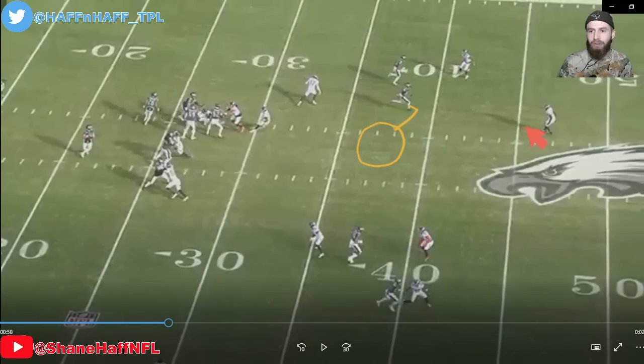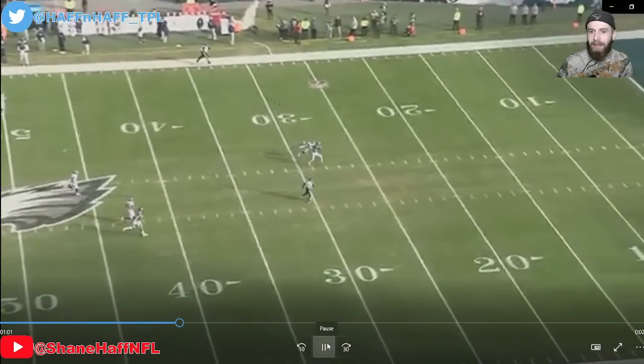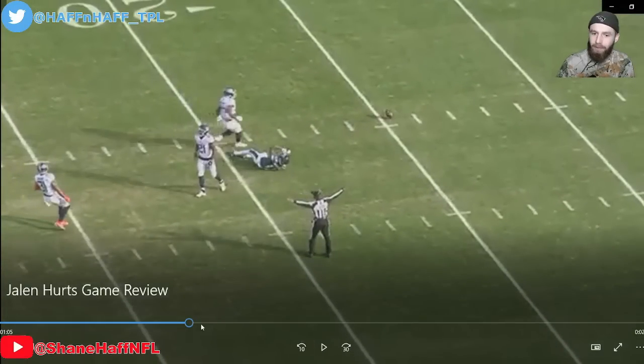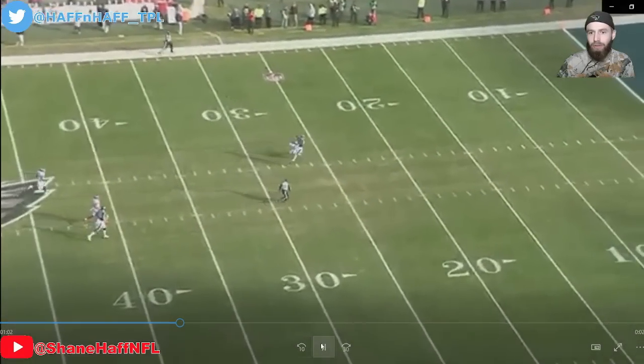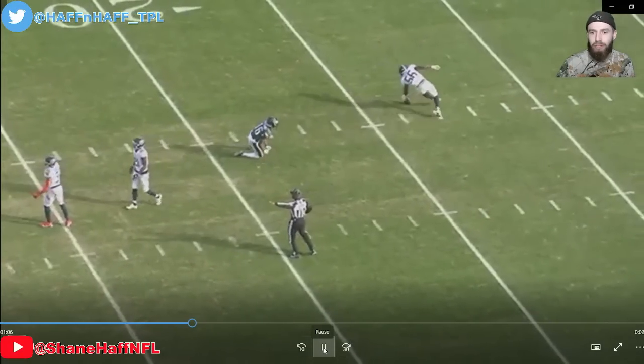And yet he knows as this hitches up, this safety is going to have to dive down, and it leaves this post route, which is a cover 4. It's a quarters beater because we've got outside leverage here. He thinks this post is going to be open, and he's going to just take his shot at it. And so we see there he hitches up, boom, ball is out, and man, Quez has got to come down with that one. Is there room to put it a little further upfield? Maybe so. You need a deep ball receiver to be able to get that one. He gets turned around, it goes off of his shoulder.